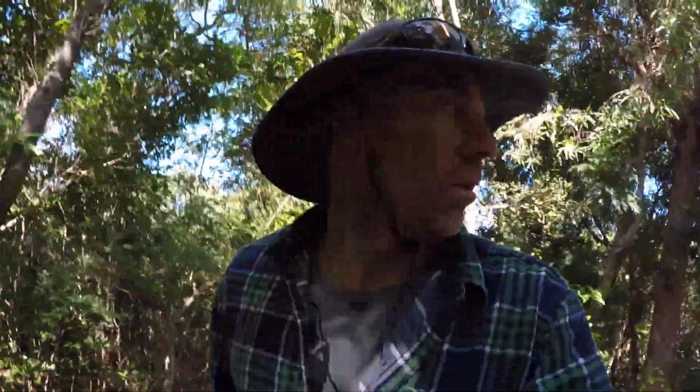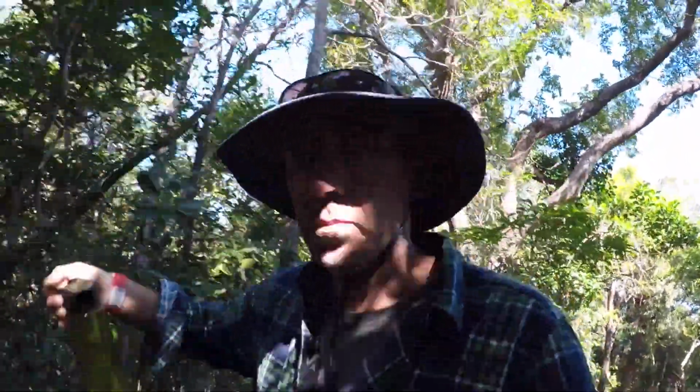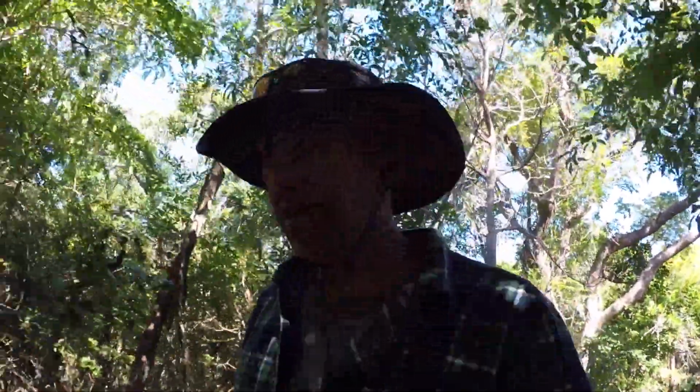So we're just heading up the stairs now to go back down the other side, to go down on the beach. On the beach, you could see in the last few videos, that's below the lookout. So we're heading down there now.